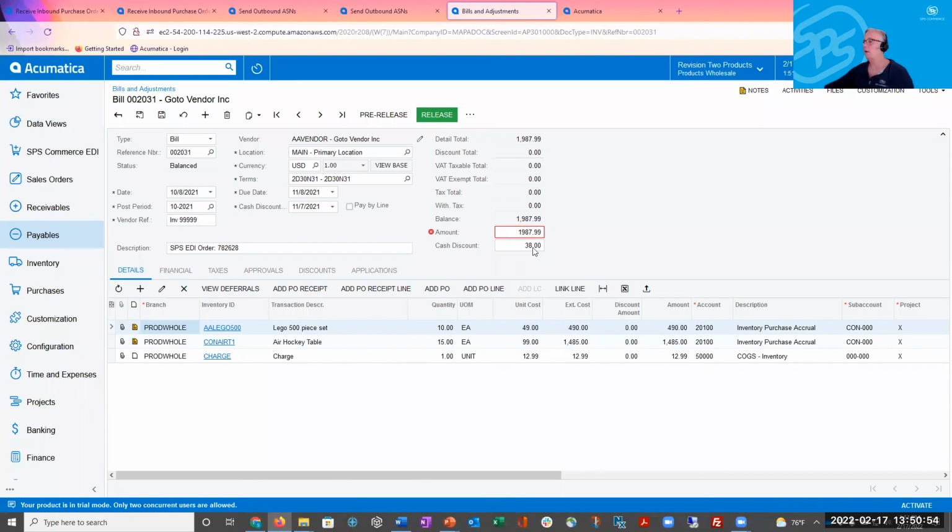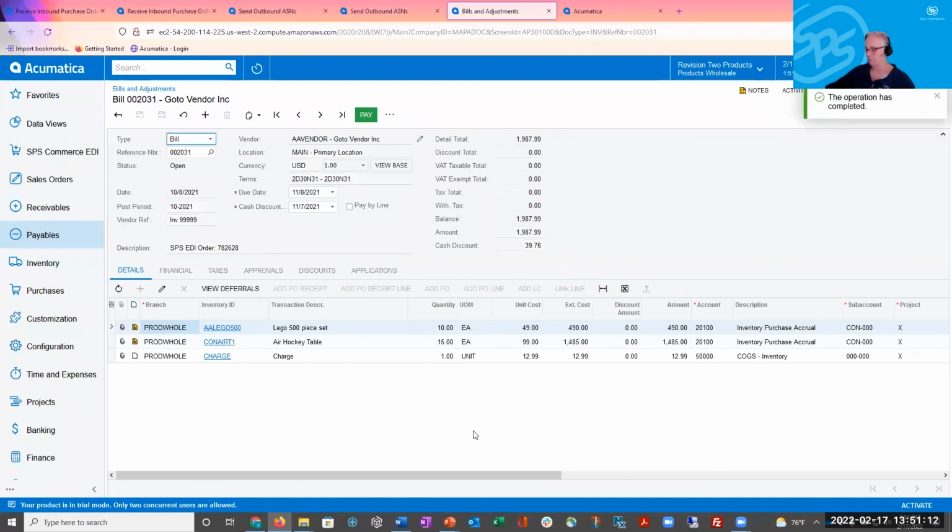And of course, when I tried this multiple times, that number came out perfect. So now the balance and the amount, the double check that Acumatica has in there, they match. So I faked the number, and so I can go ahead and release it. And then I can create my PO receipt. So any questions on that before we go back to our final poll?